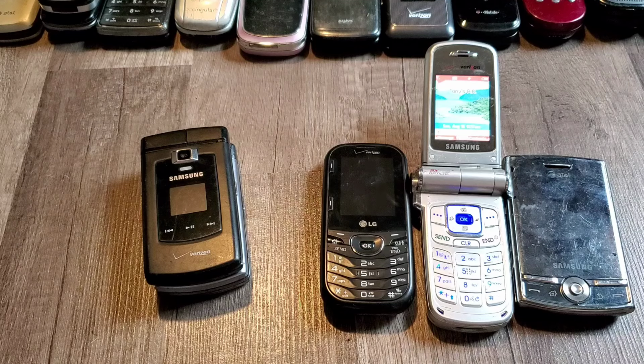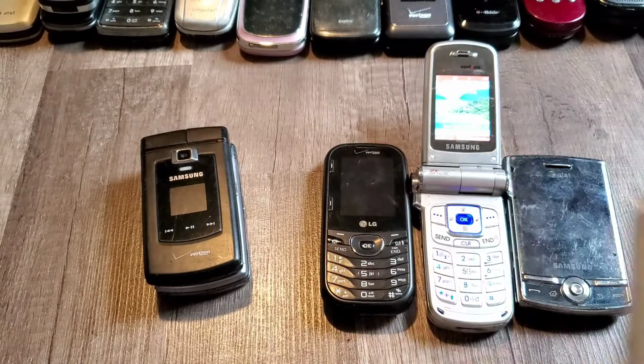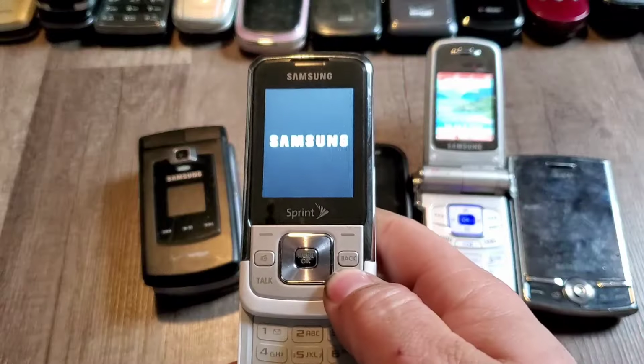These ones are going to be pretty dusty, but these are on the top. Here's a Samsung, I guess for a turn off, probably. No, there we go. Samsung M330. There we go. Turn it back on. There's those.